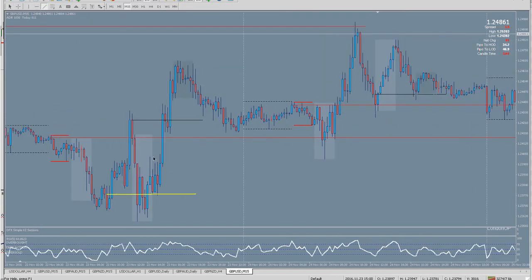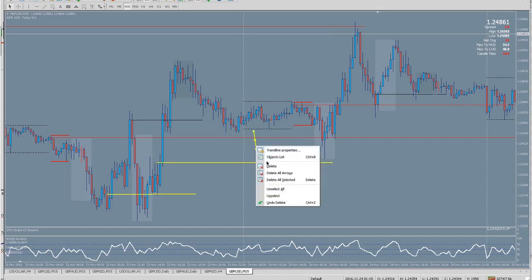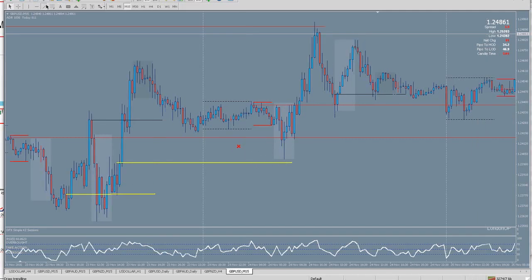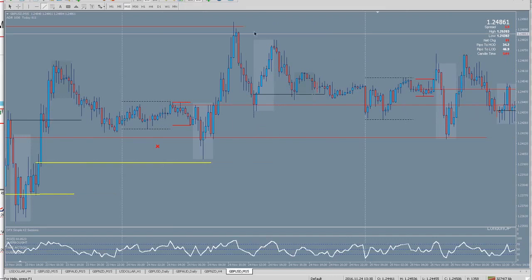Next day, this candle here, I would mark off, I would see it come down to it, and then I would buy, because it's run stops on Asia as well. Here, run stops on Asia into an order block, and away we go. Run stops on Asia into an order block is amazing.